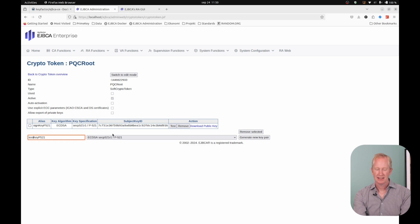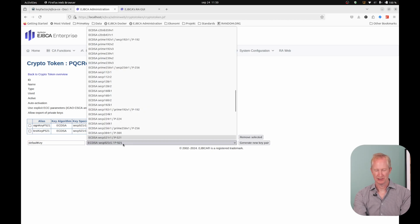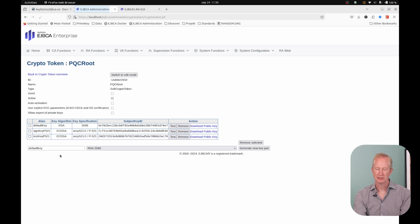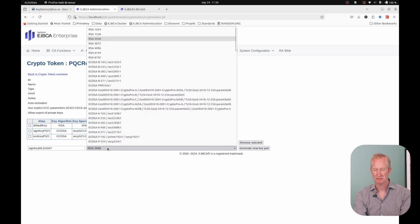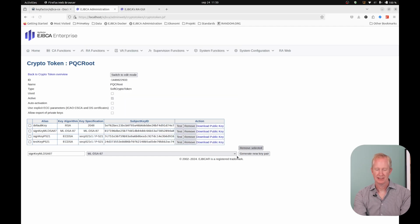ECP521. And we also need to generate a test key for this. This is just an internal EJBCA thing in order to make sure things are running. And we will generate what we call a default key, which is just an internal key. It's actually not going to be used, but it has to be there for things to be created as we want. And finally, we will create our post-quantum key, where we will use ML-DSA-87, which is the level 5 of ML-DSA after this competition. So that's it. Now we have our keys for root CA.